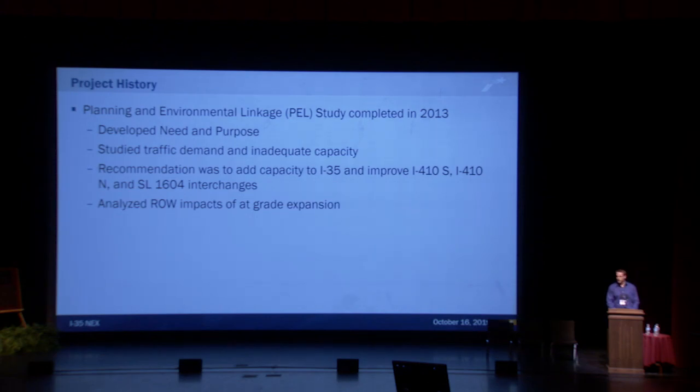So the recommendation was to build the added capacity through elevated lanes on the northern end of the project, up to around FM 3009. Through there, we have a little bit of additional available right-of-way. We're able to expand at grade from 3009 to FM 1103.